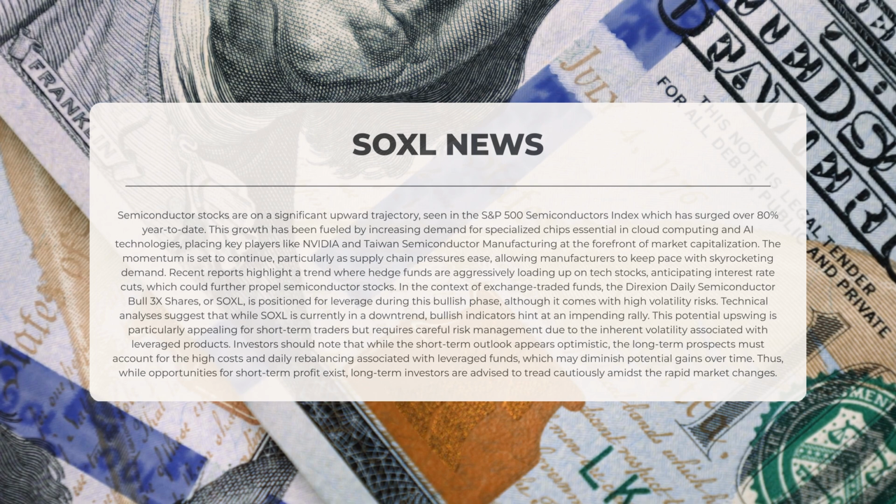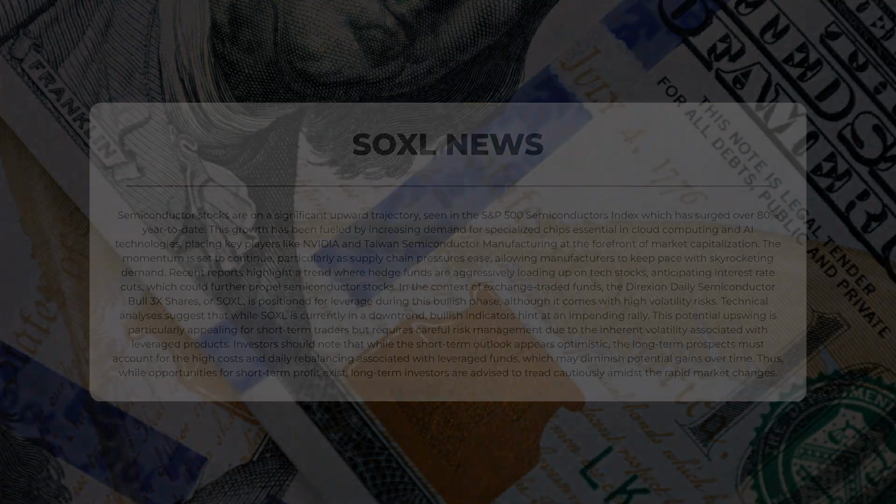Therefore, while opportunities for short-term profit are present, long-term investors are advised to proceed cautiously in light of the rapid changes in the market.